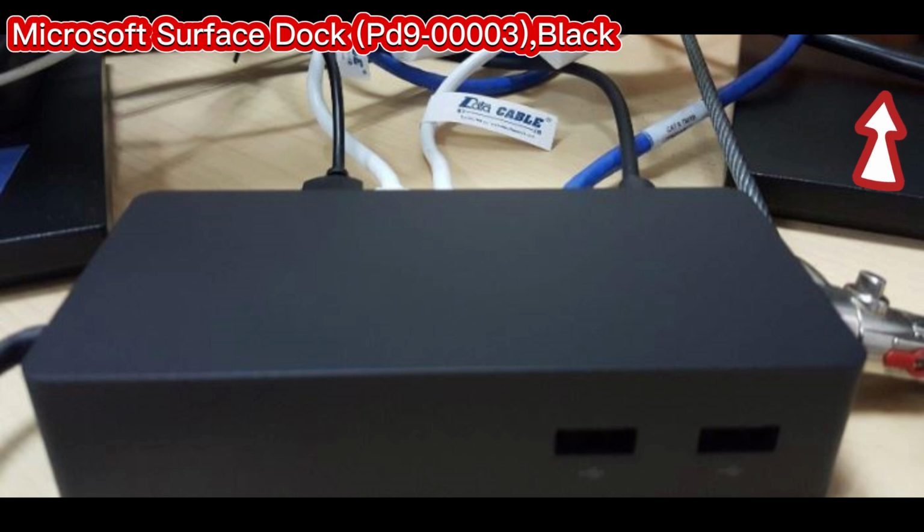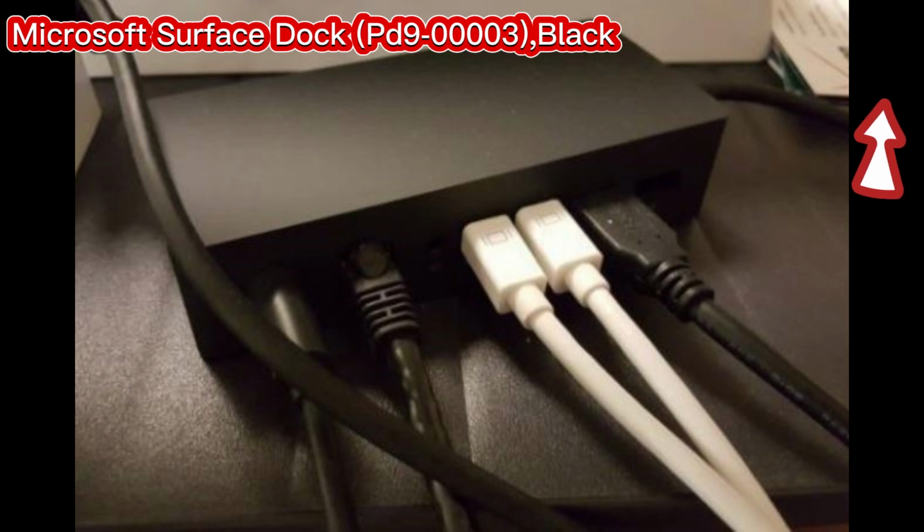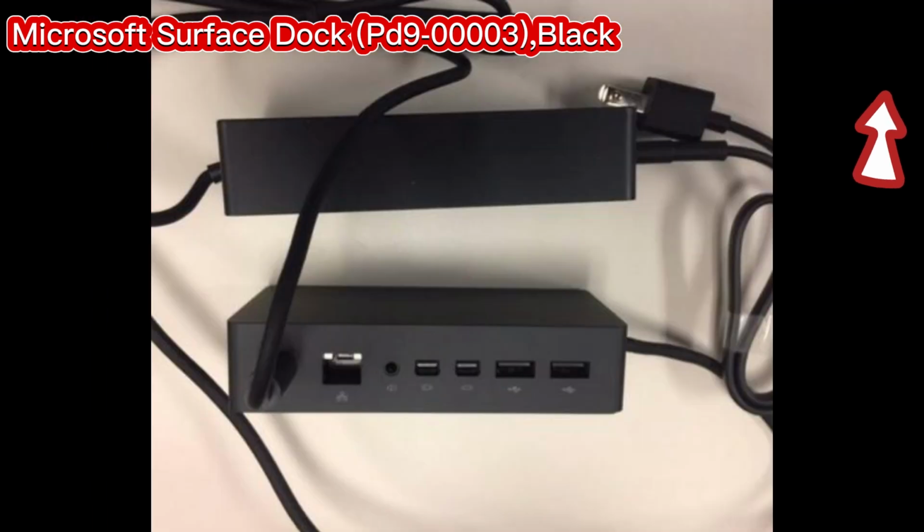A big plus, it connects and charges your Surface device quickly. No need to bring an extra charger, no need to worry about running out of battery in the middle of the day. Compact design, elegant black color, very suitable for placing on the office desk, at home or on business trips. And especially, it is compatible with most current Surface lines such as Surface Pro 3 to Pro 7, Surface Laptop, Surface Book, Surface Go, extremely flexible.